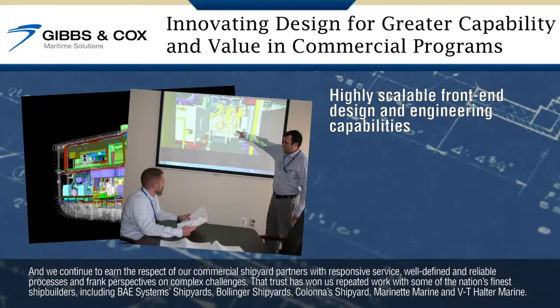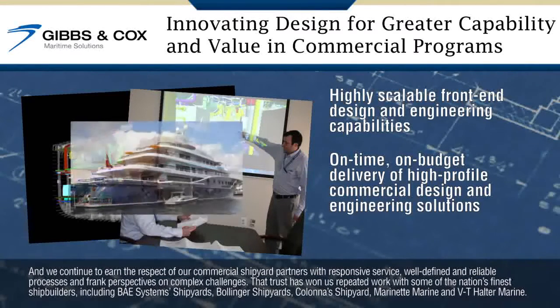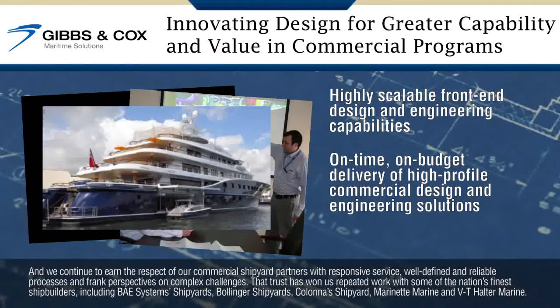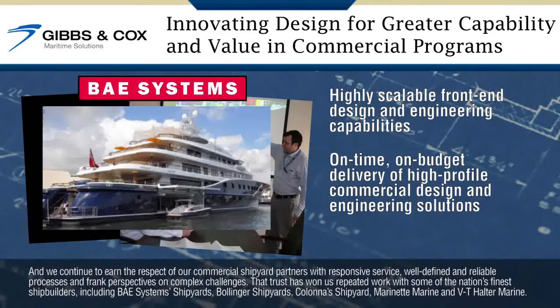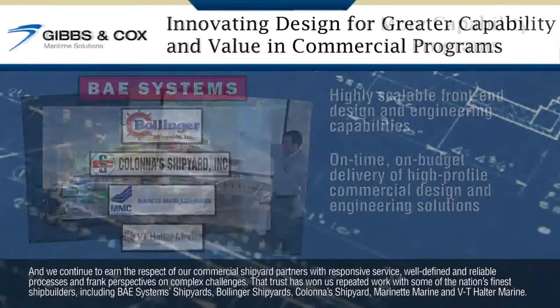And we continue to earn the respect of our commercial shipyard partners with responsive service, well-defined and reliable processes, and frank perspectives on complex challenges. That trust has won us repeated work with some of the nation's finest shipbuilders, including BAE Systems Shipyards, Bollinger Shipyards, Kelowna's Shipyard, Marinette Marine, and VT Halter Marine.